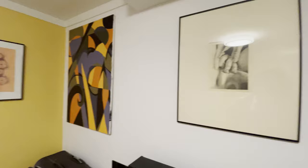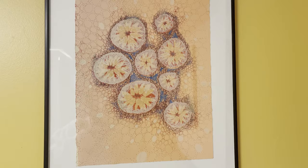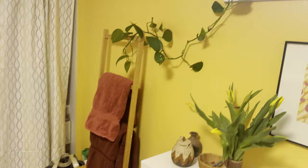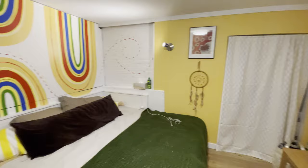This is some more recent-ish work of Maria's. Once again, the color palette, everything's tied in. Like, how great is this yellow, by the way? A cute little desk here, the tulips that Julie got me, cute plant, some towels, just a nice welcoming space, plenty of room for me.